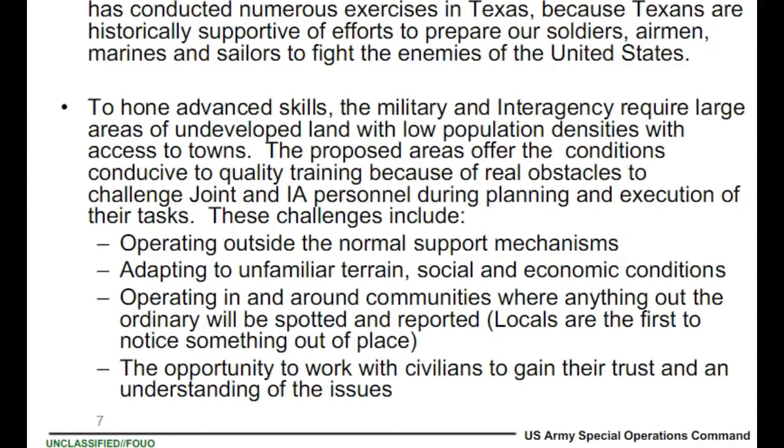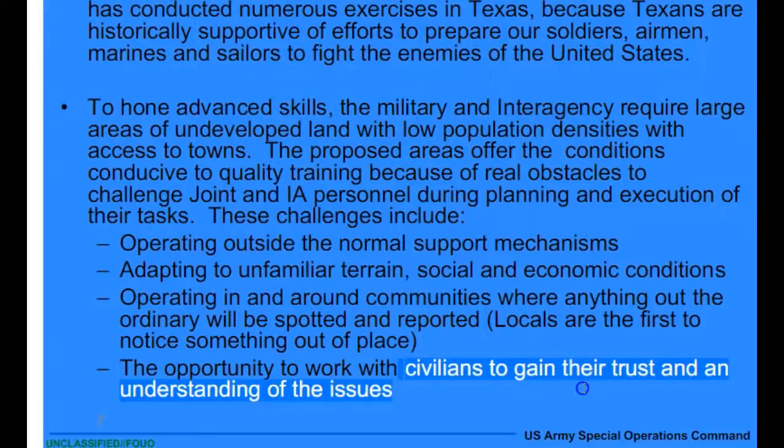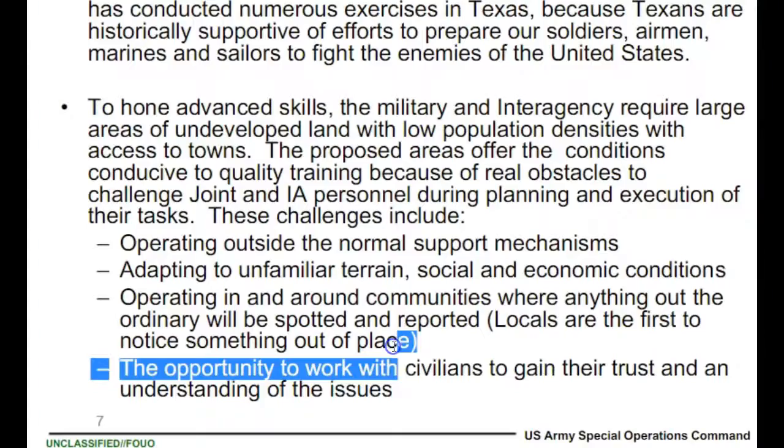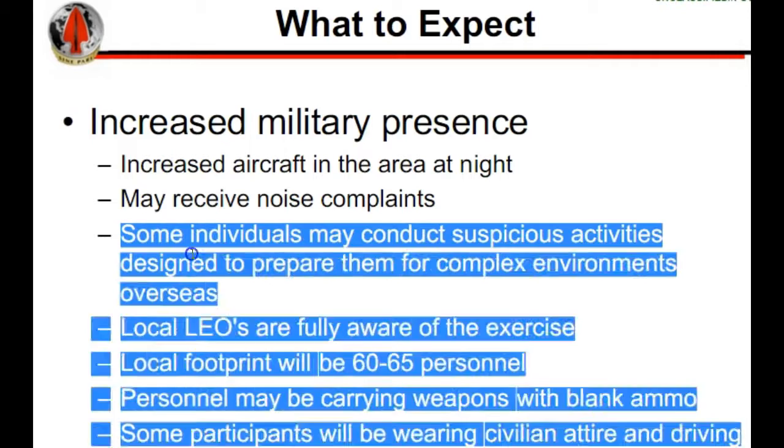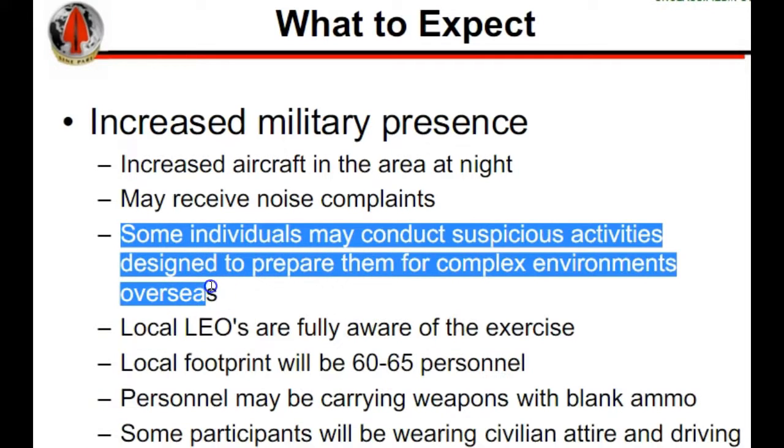Locals are the first to notice something out of place. They're going to call out the snitches. The opportunity to work with civilians to gain their trust and understanding of the issues. Yeah, you're going to get an understanding, all right? You're going to have the right to shut up, get in line, and do whatever you're told, or you're going to be a militant, and you will disappear in one of these Walmart complexes and on one of these trains. It's getting serious. We need to pay attention to it.